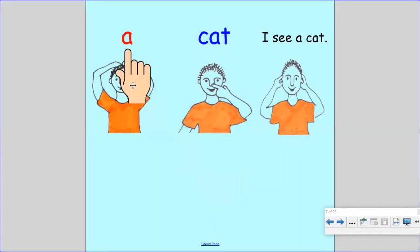I have a letter. Letters are in the alphabet. Here is a word. A word is made up of letters. This is the word cat. This word is made up of the letters C-A-T. And when you put these letters in this order, you spell the word cat.